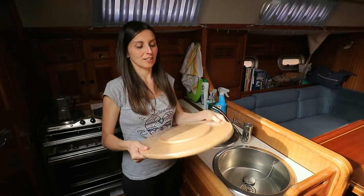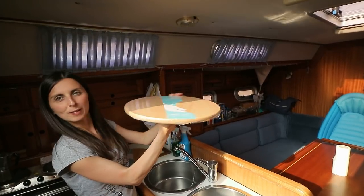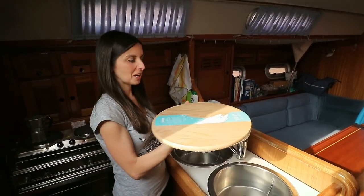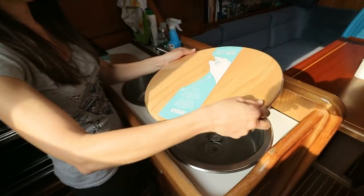Then shortly afterwards, Rossella arrived. And what did you have with you? Yeah, the chopping boards. Actually, they're not even chopping boards because these are like, you know, the kind of presentation things you put on the table, which is actually quite handy because we can use them also if we have guests. So here we are, the moment of truth.